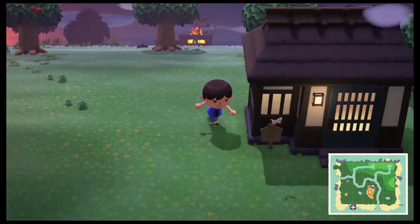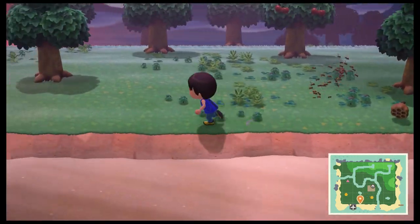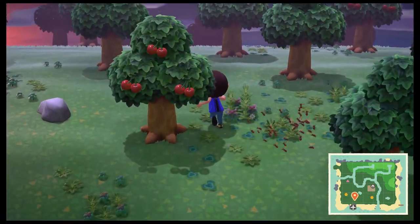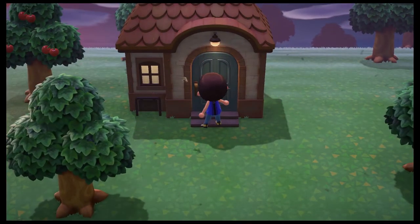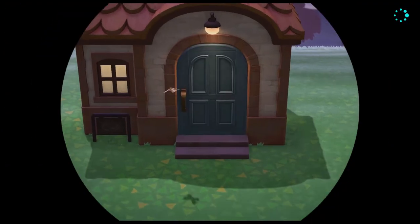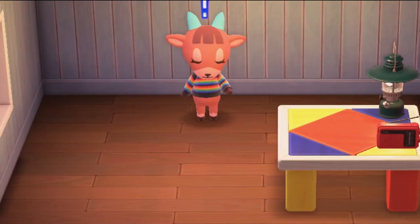Snake, open your door. Open the door, Snake. Push me to open the door. Okay, we're good. Oh, I hate murder hornets. Don't worry about me. It's nothing. We're good.